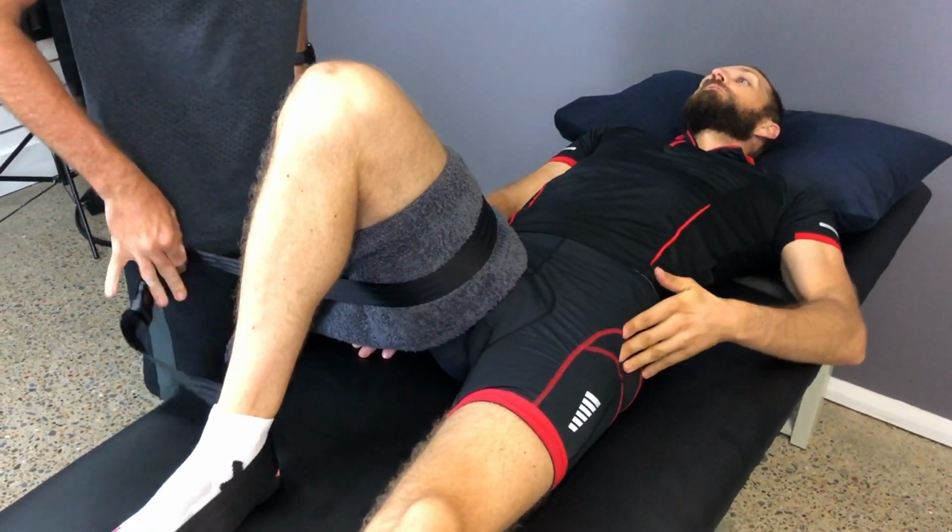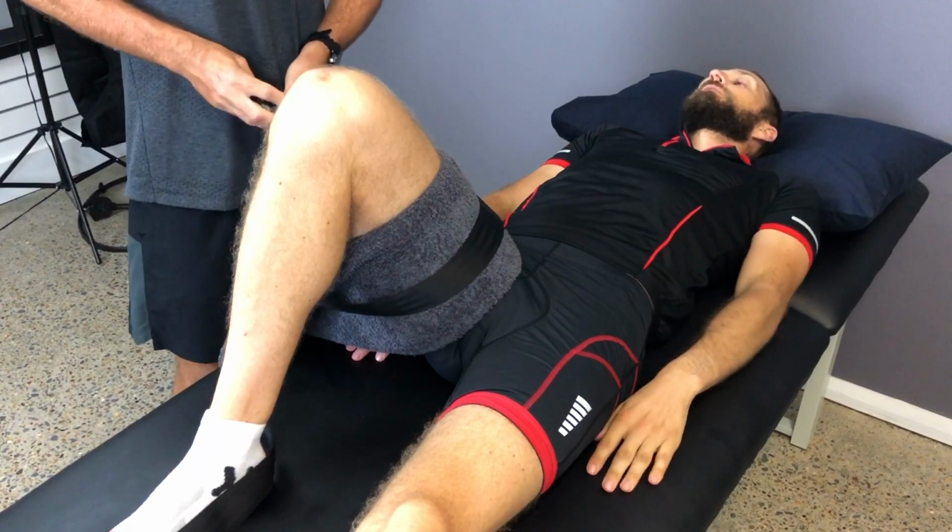So following on from your assessment, we then see you using this technique with the seatbelt before you get him back onto the bike. What are you trying to do here?